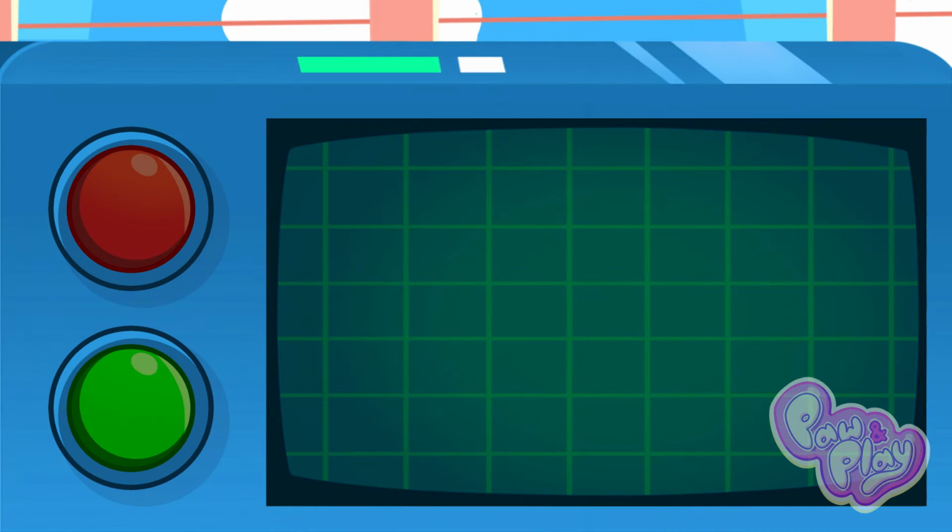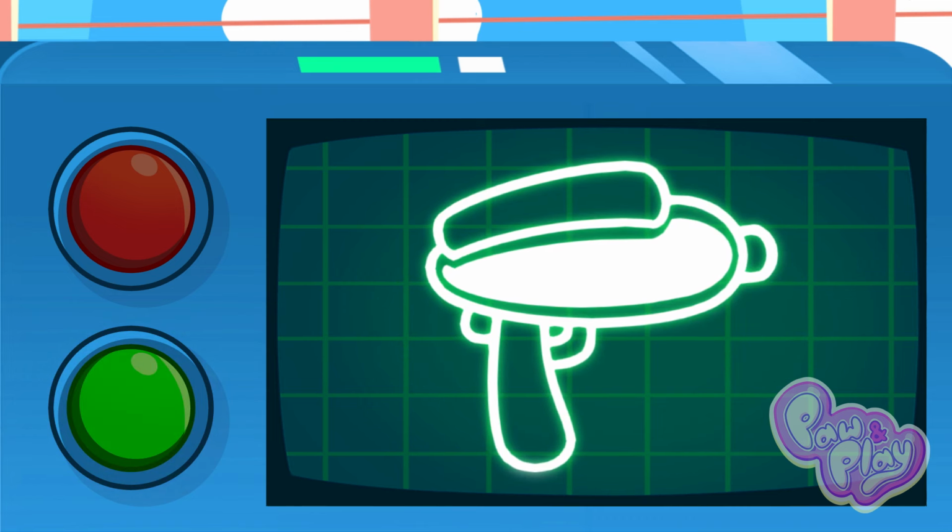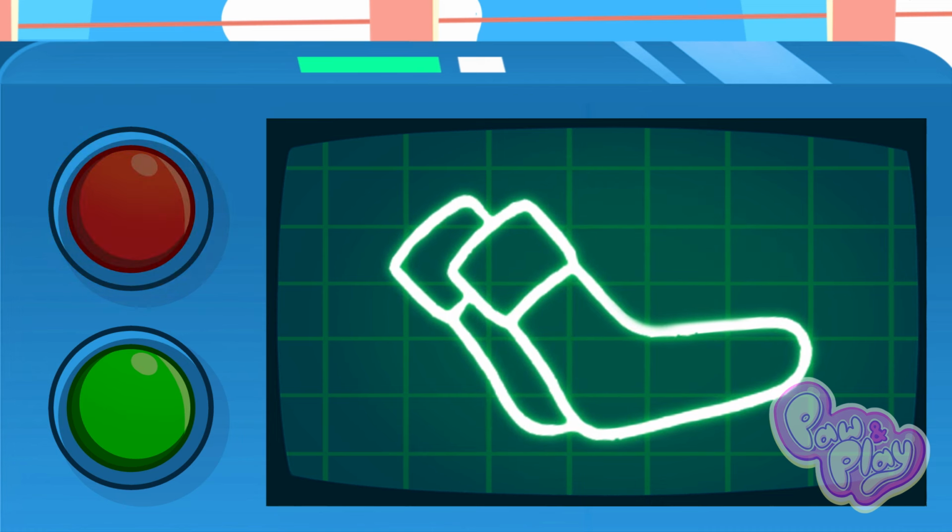Now let's check how well you remember what things you can't take on the plane. Do you think it's possible to take this shirt with me? Yes, it's not dangerous. Let's take it. What do you think about this gun? Of course not. It is very dangerous. Can I take these socks with me? Yes, they will keep me warm.